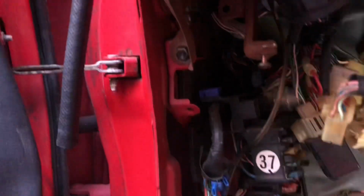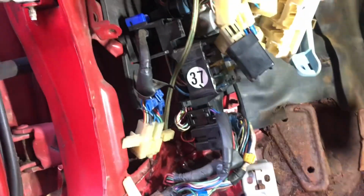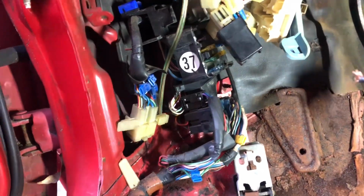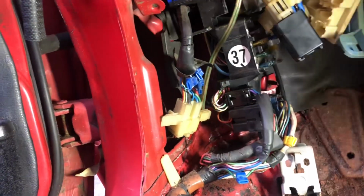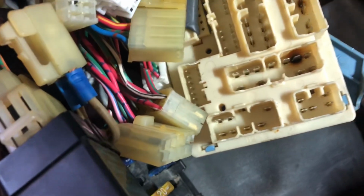And I don't know if I'm on the right track or not, but basically when I got under the vehicle, under the steering wheel here, I found this junction box, and I'm gonna show you guys what it looks like inside. So as you can see, right here, this one right here looks pretty burnt, and this one right down here is also burnt.